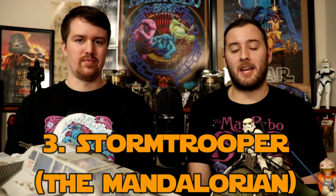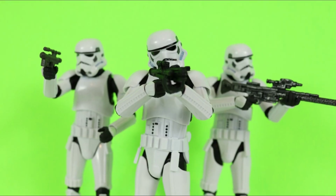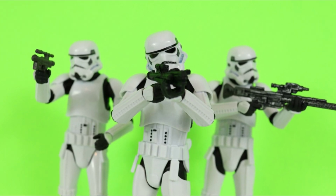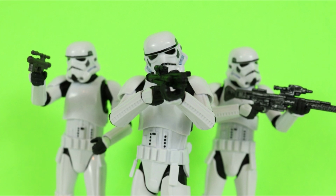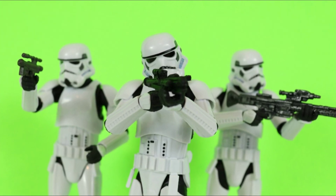Yeah. We are in the top 3, guys. We might get some hate for our number 3 pick. I'm just going to come out and say it. It is the Stormtrooper from the Mandalorian, or all of Star Wars. A completely new body, new head sculpt, new articulation. You can have him easily aiming down the sights of their weapons. Yep. Comes with the E11 blaster.